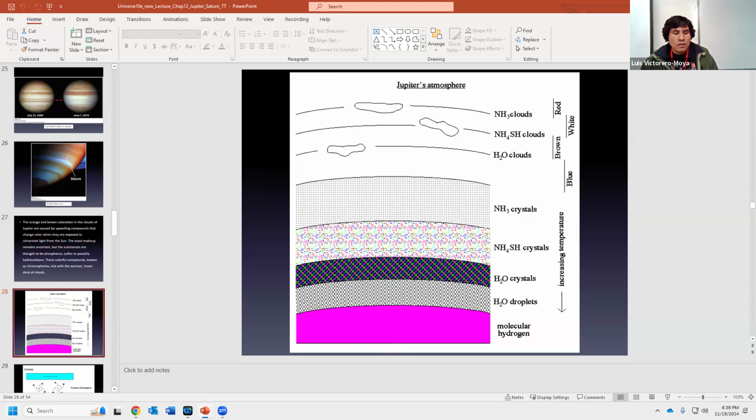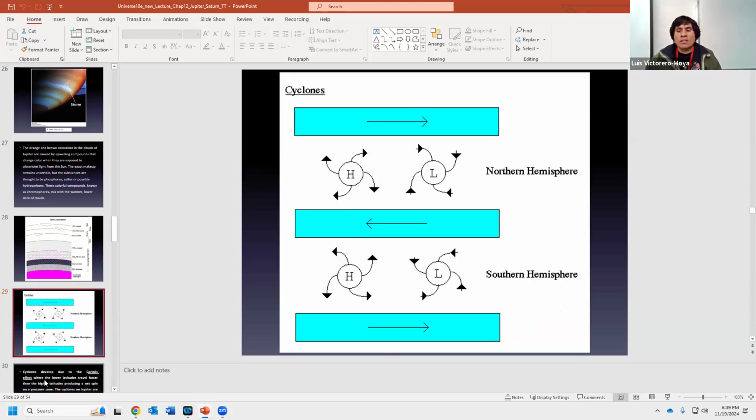Also, remember that we have cyclones, just like on Earth. The difference is the orientation. In the northern hemisphere, they are clockwise. In the southern hemisphere, they are counterclockwise. That's why the Great Red Spot is a counterclockwise cyclone. High pressure cyclone, by the way.